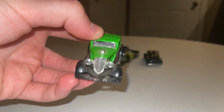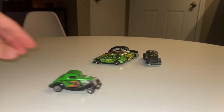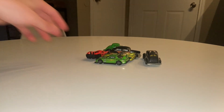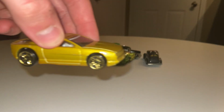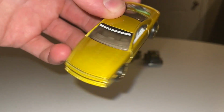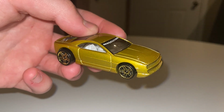I like this one quite a bit. It's always nice to see cars that are close to open wheel that aren't broken. They still roll fine under their own power. And then Spectraflame 2 Muscle Tone on the windshield. I kind of like this understated look.